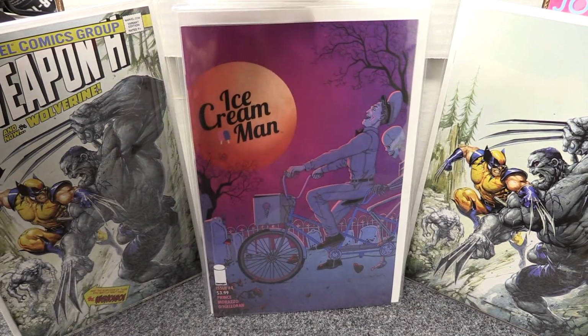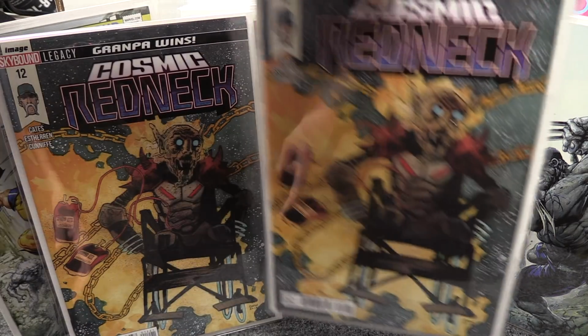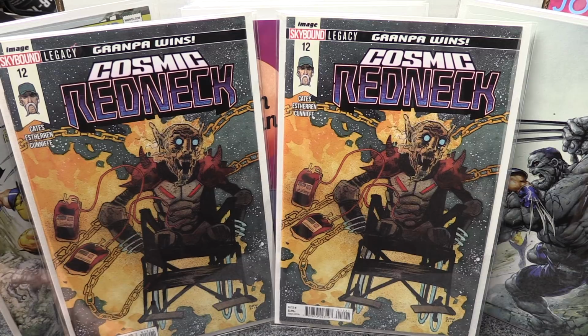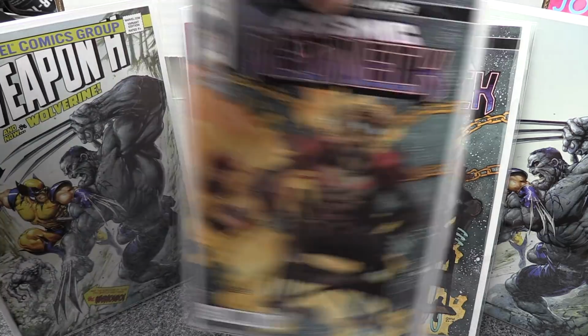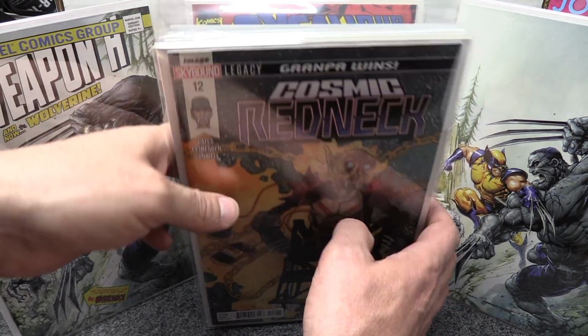And the last independent I talked about is Redneck #12. This is the April Fool's variant cover. It's obviously an homage to Cosmic Ghost Rider. If you're a Cosmic Ghost Rider fan and Donny Cates fan, that's a great book. I'm not buying this series, but I grabbed that one. I love Cosmic Ghost Rider, so I had to get that one.